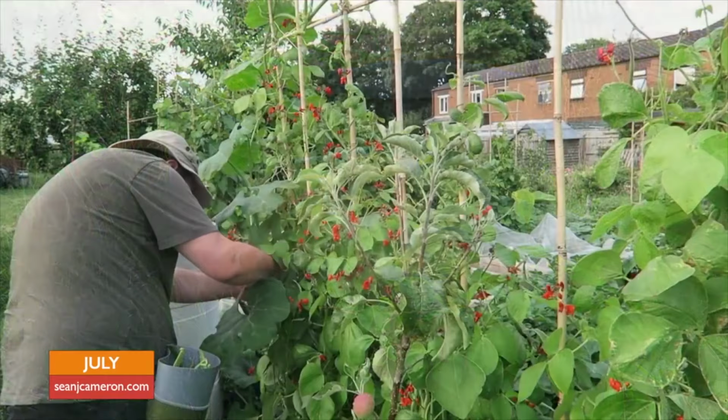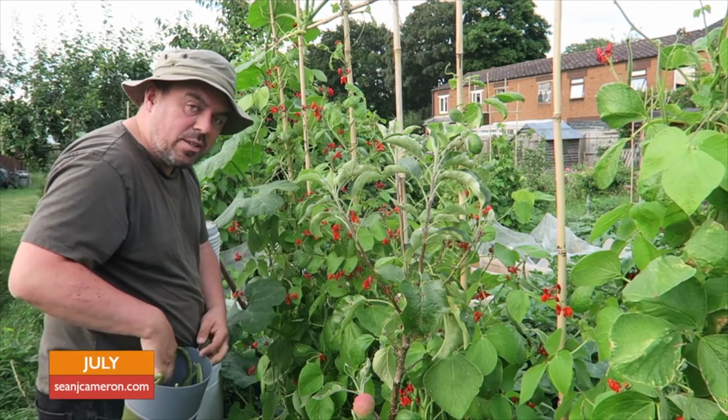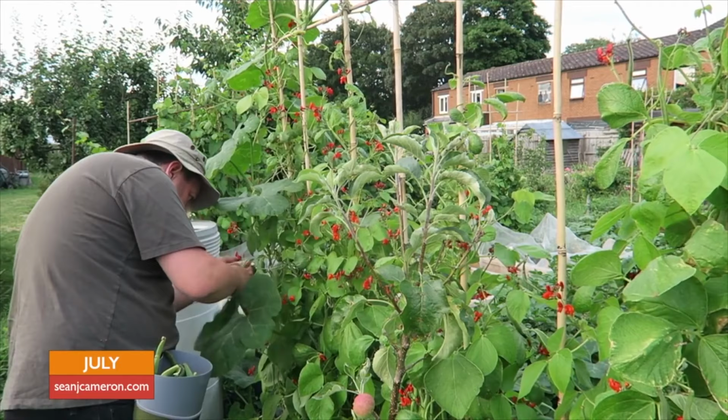I have to be careful in this section because my shark fin melon has decided to climb up the frames. So I have to make sure that I don't touch it or cut it off by mistake. So nice though, just eat them now.